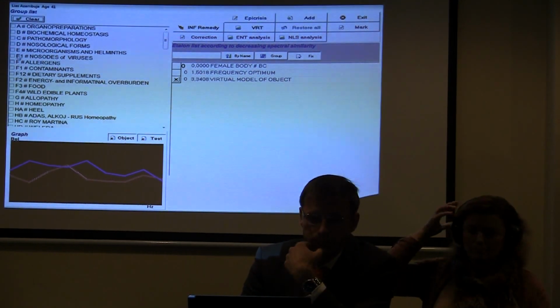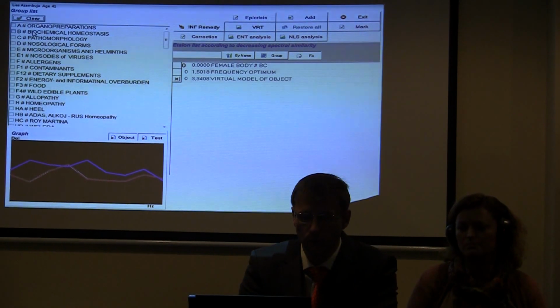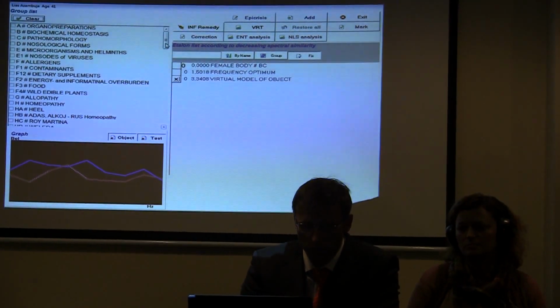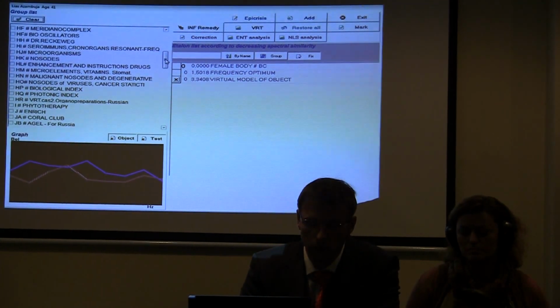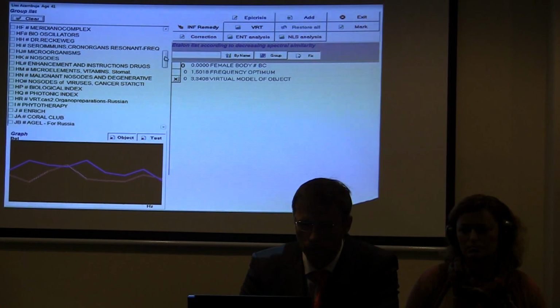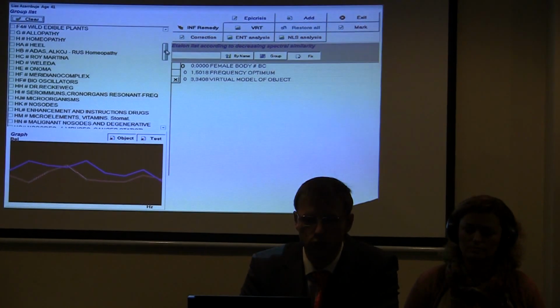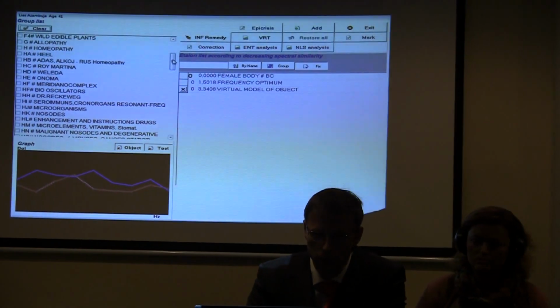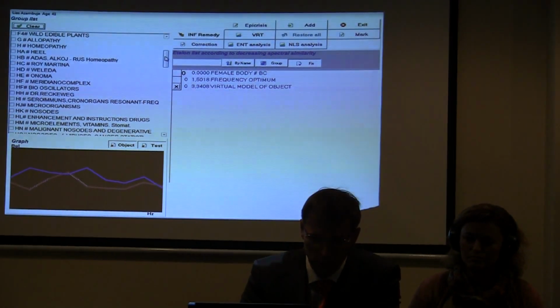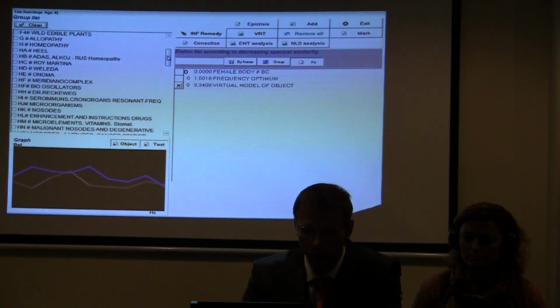So if you have a shorter database, it will work faster. And the second option, you can choose only the groups that you need. For this, we have a special function of license request, and we give only the groups that the customer prefers.